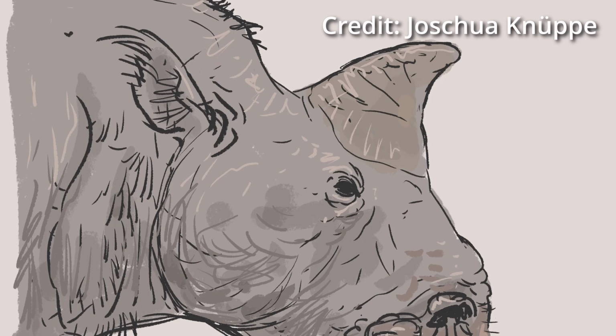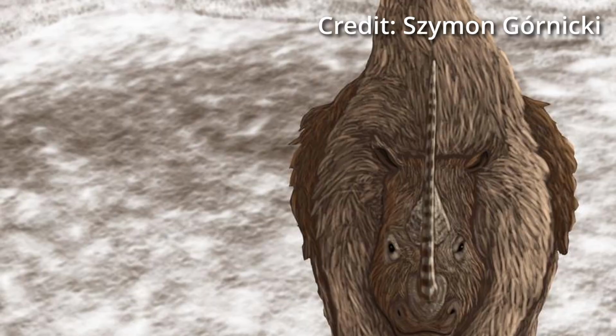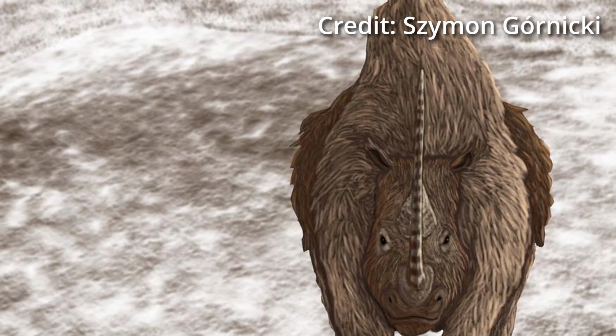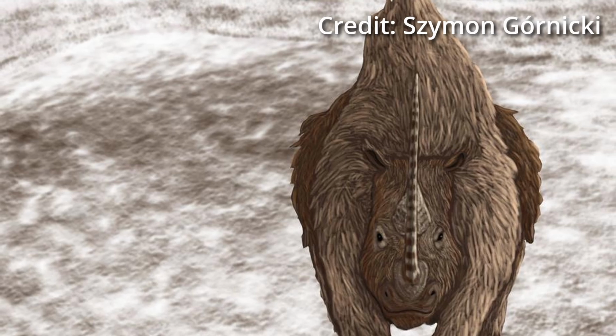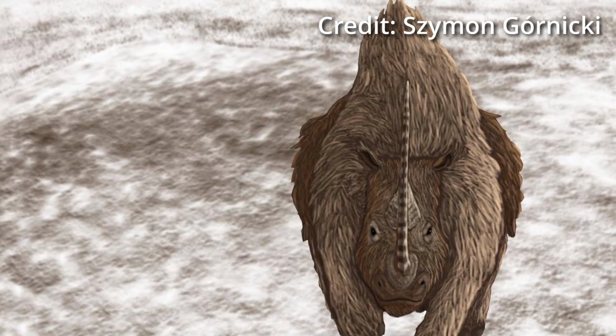This is actually a pretty cool discovery because it completely reworks what we thought about such an iconic Ice Age animal. And although it's less intimidating, I think it's really cool just because it's really unique. Now, it's not the woolly rhino. The woolly rhino is actually a different animal than Elasmotherium. So, for those of you Elasmotherium fans, it's not completely out of the picture.